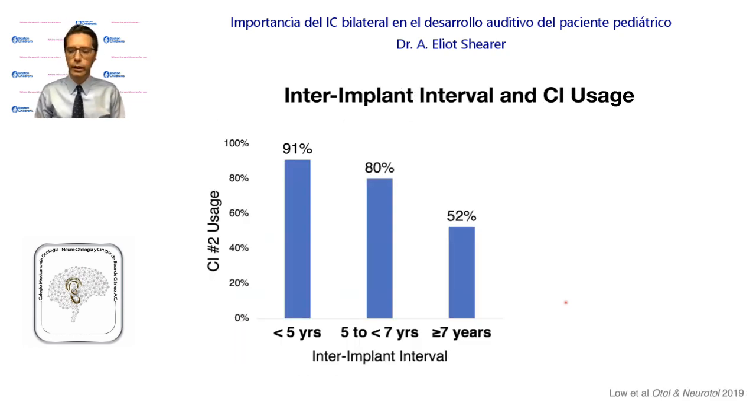And then this really nice study by Lowe et al. Again, this was Karen Gordon's group at University of Toronto and Blake Papson. They looked at the inter-implant interval and the number and the usage of the second cochlear implant. And this is a very important number because it tells you how often the child is actually using that second cochlear implant. So really it tells you how much you think, or they think, that it is helping them.